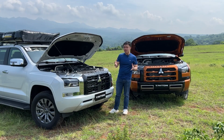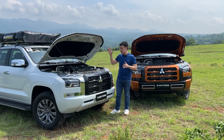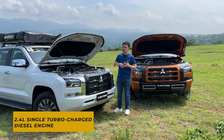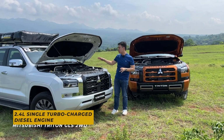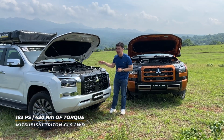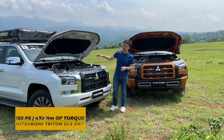Although these 2 vehicles look pretty similar, the biggest difference is its powertrain, because here at the GLS, not only do you get a 2-wheel drive system, but you get the old Strada's 2.4-liter single turbocharged diesel engine. This one makes just a little bit more power compared to the previous Strada. This one makes 183 horsepower and 430 Newton meters of torque, 6-speed automatic.